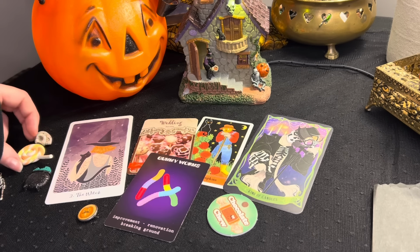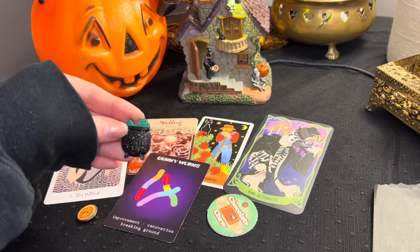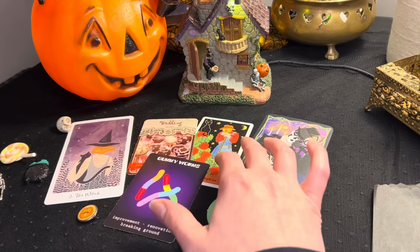The skull. You've got the little candy. And you have the bubbling cauldron. Okay, so let's see here. Group 3.